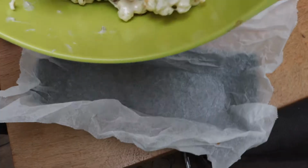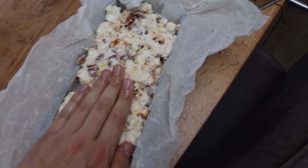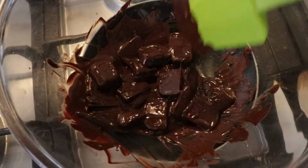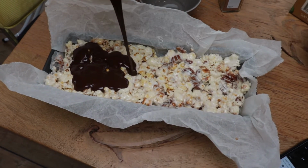Prepare your form shape with grease-lined paper. Also prepare your grater with your orange to zest it straight away. And make sure you have already crushed pecan nuts, because marshmallows start setting quite quickly, so you don't have time to waste. When you have done that and put everything in the form, you can say hello to my little friend from last week's episode, chocolate. We're going to melt that in a bain-marie as we learned last week. Melt it, then drizzle it on top of that mixture and let it set.